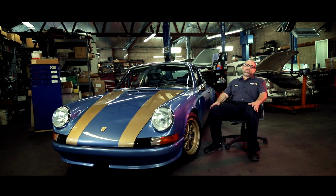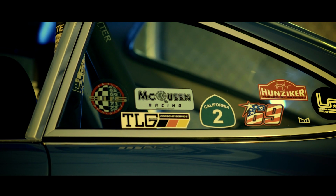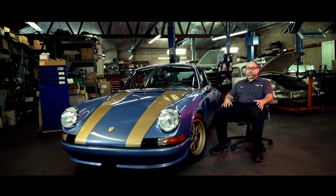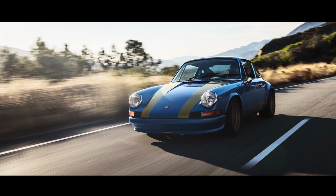So we just recently went through the entire gearbox and we put in all kinds of strengthening plates and a stronger side cover. The car has a limited slip differential, and it's a hell of a driver. It really is wonderful to drive.